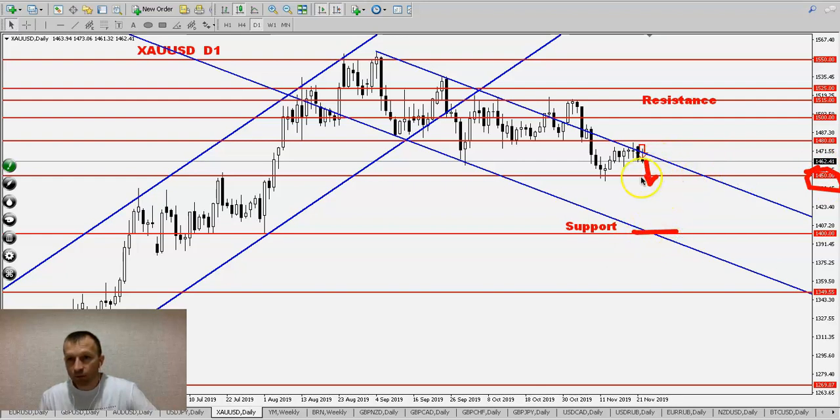And if we break through, what I would like to see is a break through this level and a close below this level on a weekly basis. And the same for the bulls. If the bulls push price back above 1480 or 1500 and close on a weekly basis, it means that the bulls are in control, they come back.